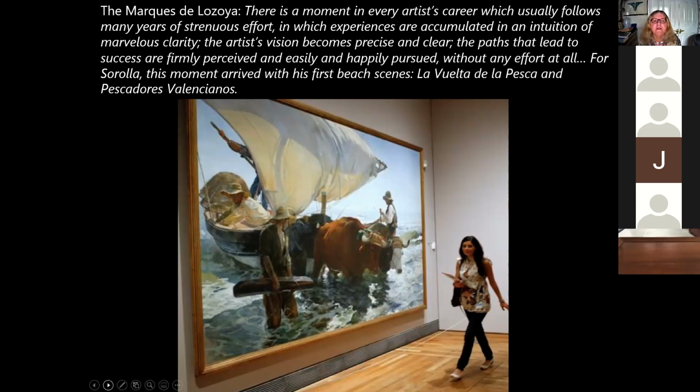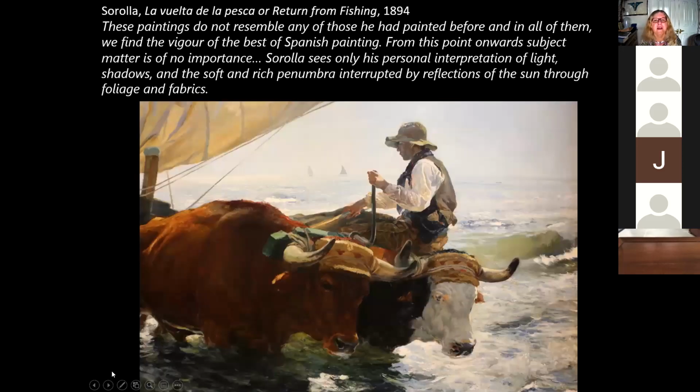For Sorolla, this moment arrived with his first beach scenes, returning from fishing and a Valencian fisherman. And again, my image is just to show you how monumental it is. Continuing the Marquez quote, these paintings do not resemble any of those he'd painted before, and in all of them we find the vigor of the best Spanish painting. From this point onwards, the subject matter is of no importance. Sorolla sees only his personal interpretation of light, shadows, and the soft and rich penumbra interpreted by reflections of the sun through foliage and fabric.